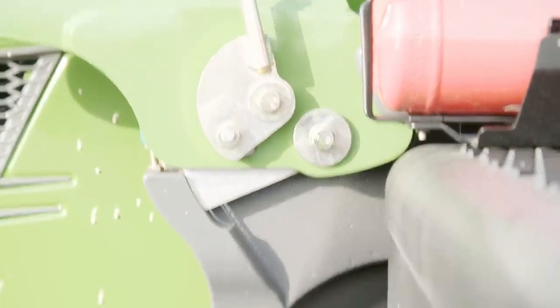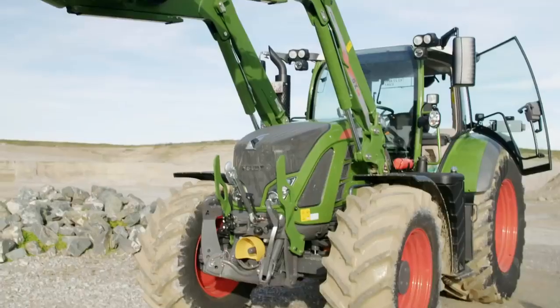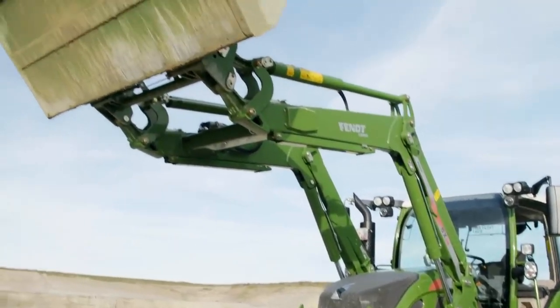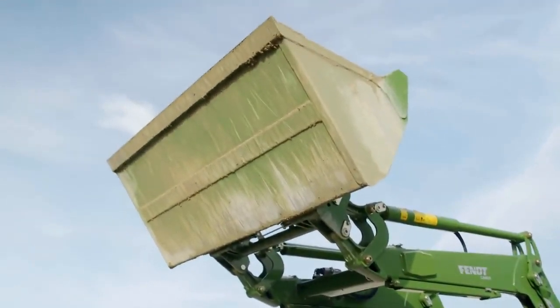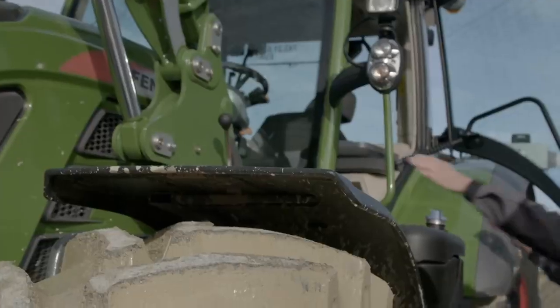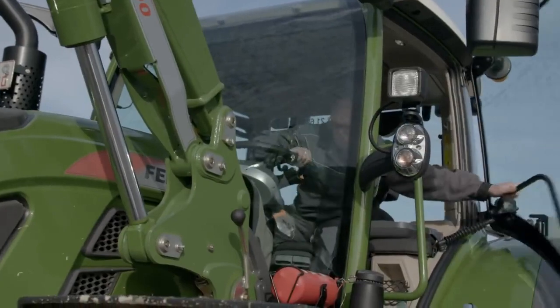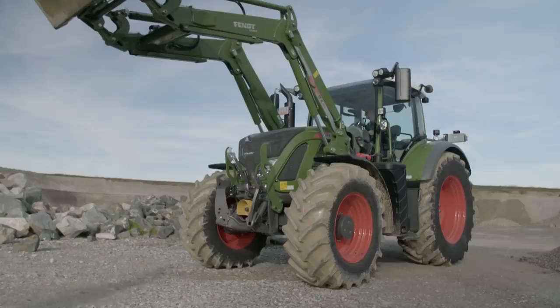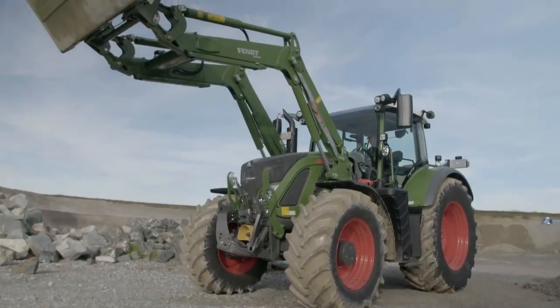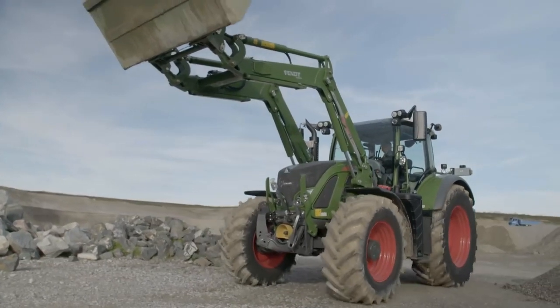Before a new or modified agricultural machine enters volume production, it is subjected to many tough stress tests. Visual check completed, all the bolts checked, nothing's missing. Great, let's start. The test is to determine whether the track with its front loader can withstand stresses that are 20% higher than the requirements for work in the field. No cracks must appear, nor any bolts work loose.